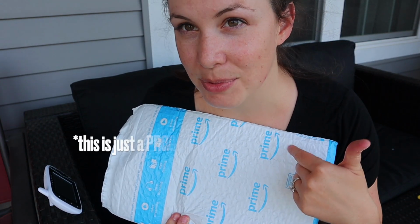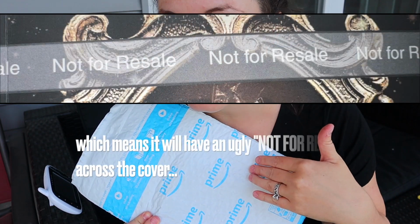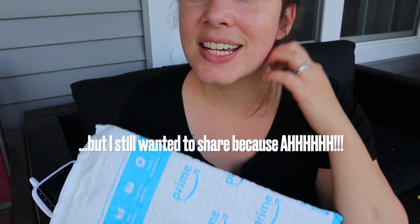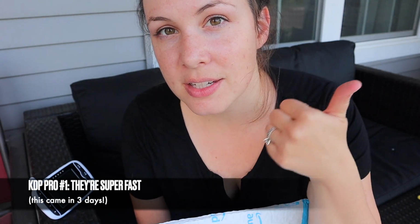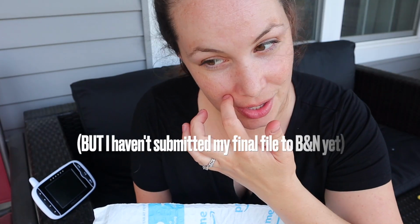First of all, I almost didn't record this video because what is in here is from KDP, Amazon's printing company, and they put this bar across the cover that says not for resale. It's not the prettiest thing you've ever seen. It's not the worst, but I thought, why not bring you guys in on my process? So what I do is I order from KDP specifically for proofreading, because they're fast and they're the cheapest option.